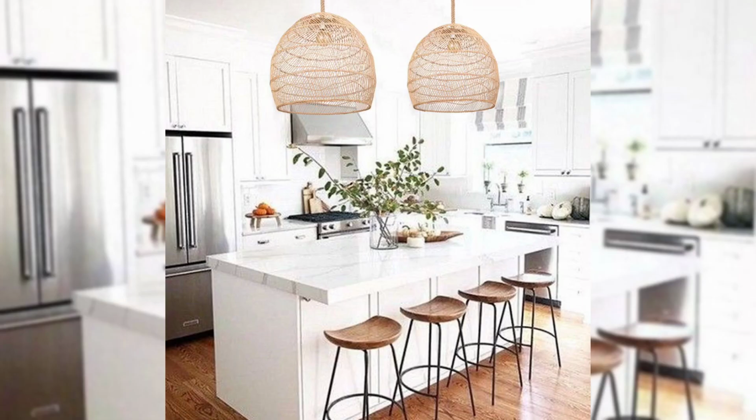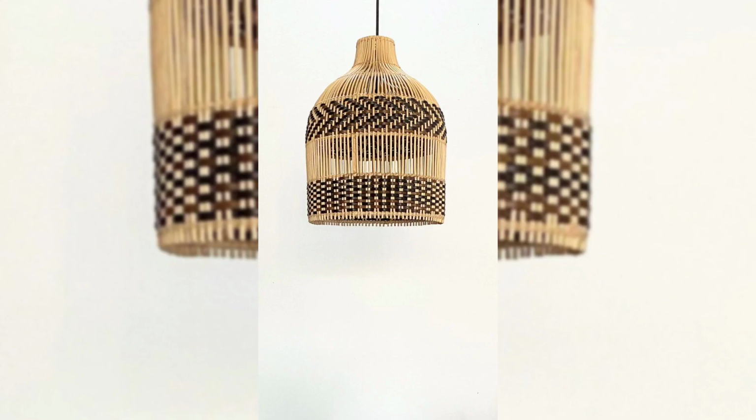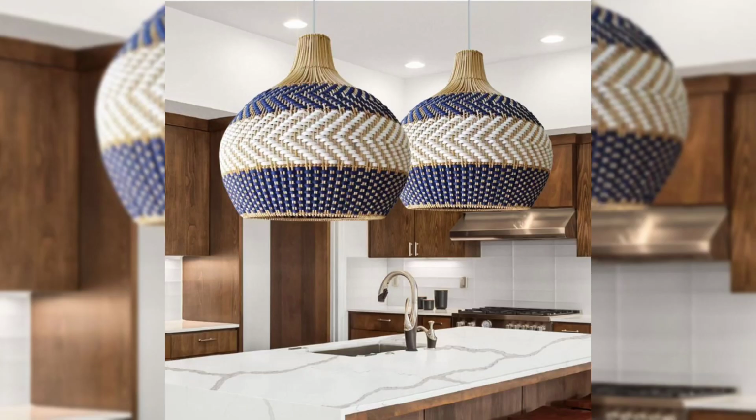Today we are talking about Rattan kitchen lighting design. If you want to make your kitchen look more beautiful and cozy, you are in the right place. Join us as we explore creative ideas to transform your kitchen with the charm of Rattan lighting.